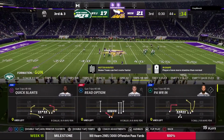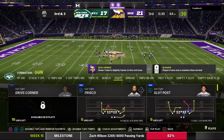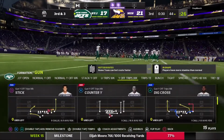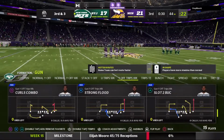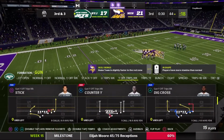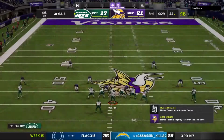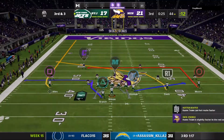And that was yardage that they needed there after the sack on first down. They didn't get all of it back, but now they look at third down as a manageable situation, one that they have a much better chance of picking up. The coverage unit out there thinking pass on 3rd and 3.